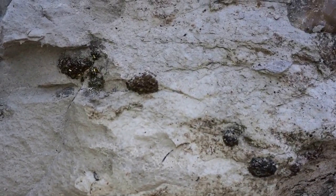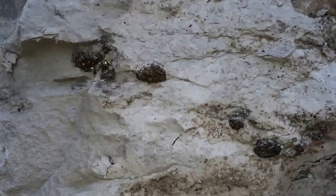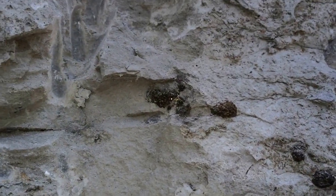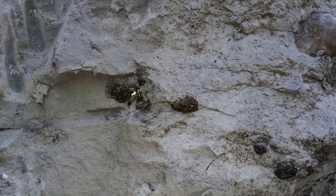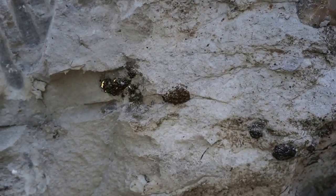This may be the last nice piece that I pull out. Was busting it off to get at that piece, and it revealed that piece underneath there, so I'm gonna work on it and see what comes from it.